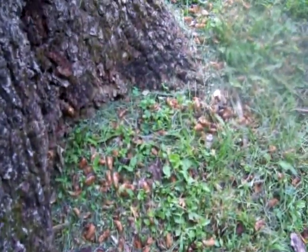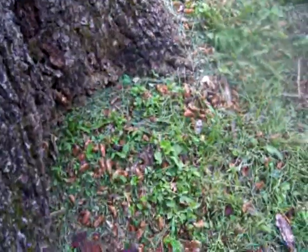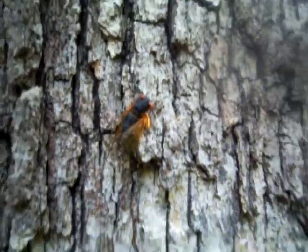This is in the Hudson Valley, New York, Shawangunk, foothills of the Catskill Mountains. This is what we're dealing with this year. The invasion of the cicadas.